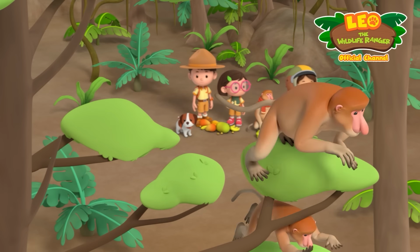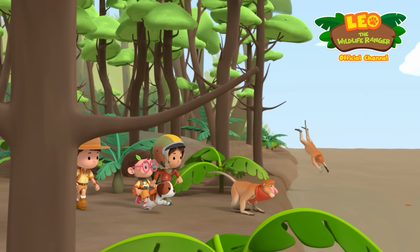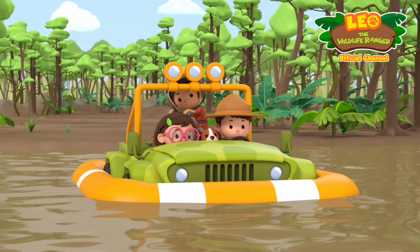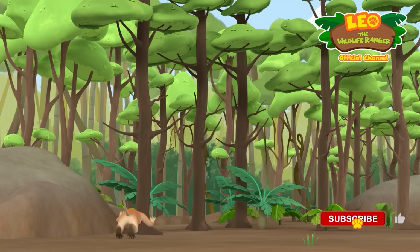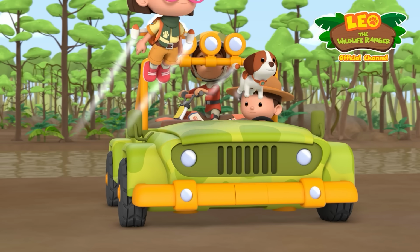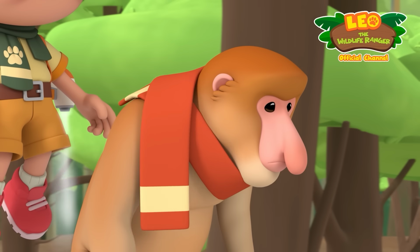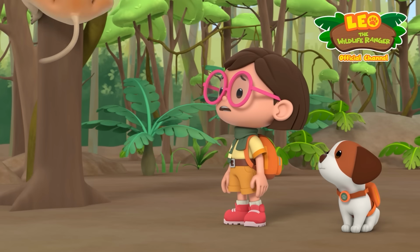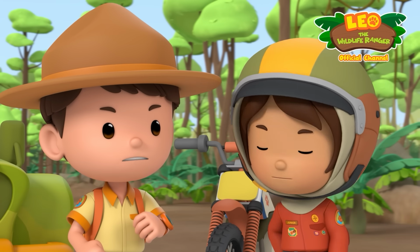Huh? What's happening? Hey! Where are you going? Wait for us! Whoa! Let's follow them. Oh, no! He's lagging behind! Let's cheer him on, Hero! Jetpack, activate! Oh, dear. What's going on? The other monkeys are ignoring him because he can't honk. That's horrible. That's it. We have to help him get his honk back.